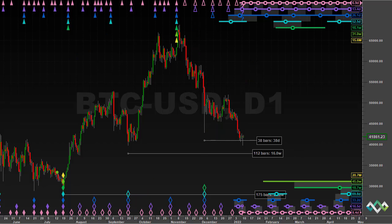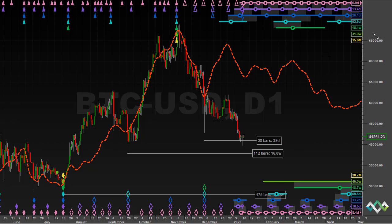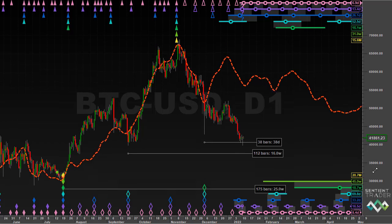from the peaks. And I have an interesting demonstration to give you here in terms of understanding the way that these two different analyses represent the ways in which the cycles are influencing the price movement. And that is by displaying the composite model line. Here is the composite model line for this particular analysis.